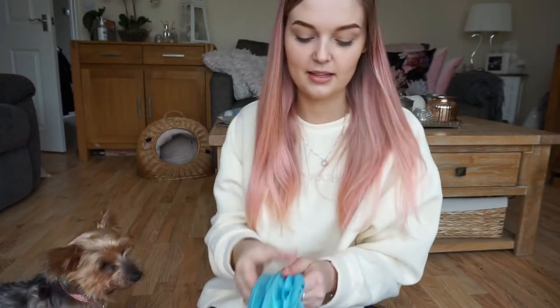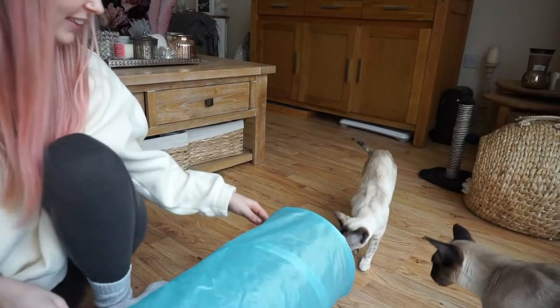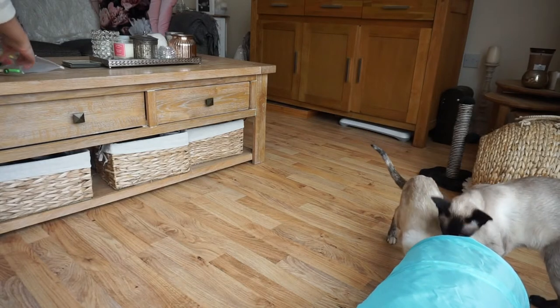The cats are hanging around. Some of them are in the conservatory, which is just there. Tiger Lily's coming somewhere. We'll just have to see who comes to see what's going on. So this is the tunnel, all popped up. Oh, they're already coming. What do you think, guys? They're very curious.